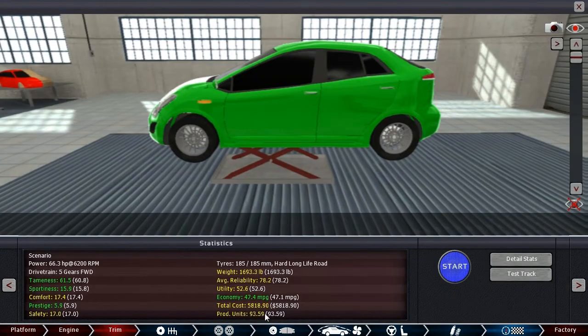Even better. Alright, and it's helping our mileage. 47.4. I would buy that car. Probably not. It's way too slow. MR2 is about the slowest car I will ever drive in my life. I have made that a lifelong goal now.